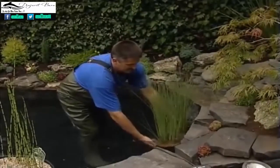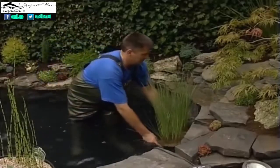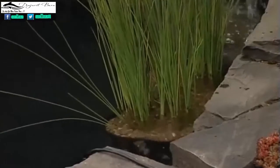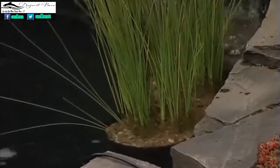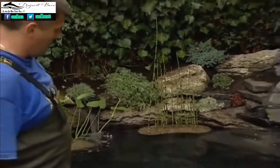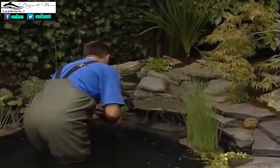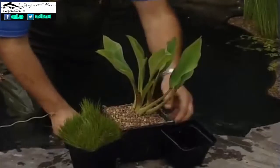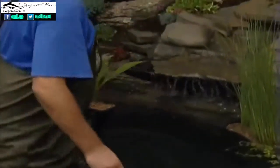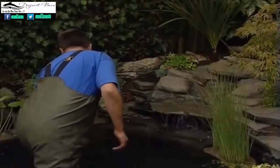Marginals are perhaps the most popular, being used primarily to provide the pond with additional beauty and colour. Despite their aesthetic appeal, however, they will also attract creatures such as frogs, newts and dragonflies, the flowers providing invaluable nectar to all kinds of flying insects and butterflies. Aquatic plants are readily available from February through to October, with a few of the hardier species available all year round.